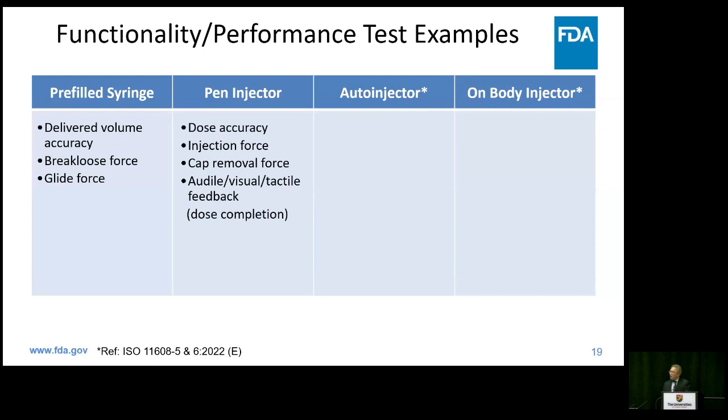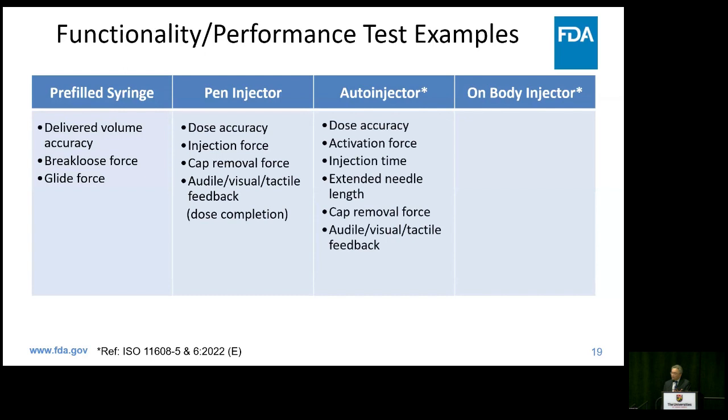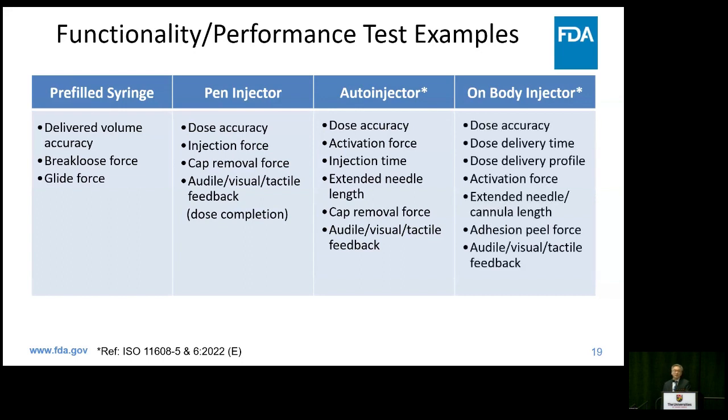In comparison with a pen injector, an auto-injector has an attached needle already and features an automated function. Additional performance tests may include injection time and extended needle length. Lastly, the on-body injector can adhere to your skin and deliver the dose automatically over a specific period. Performance tests unique to this design feature can include dose delivery time, dose delivery profile, and adhesion peel force.